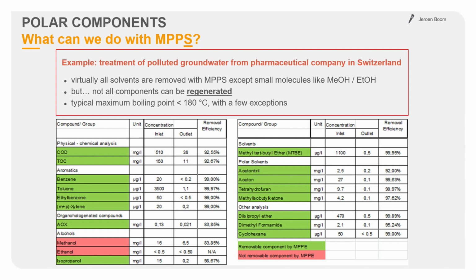If you look at methanol and ethanol, the values listed here, you will see that the removal efficiency is very poor, or actually even erratic. Sometimes we do remove somewhat, sometimes not at all. The reason for that is that ethanol and methanol are very much alike water, and there's not sufficient discrimination between water and those two molecules. So those components we will not be able to remove, but besides that, most organics will be removed by this technology.